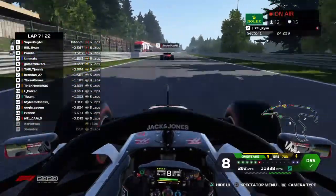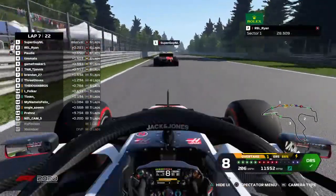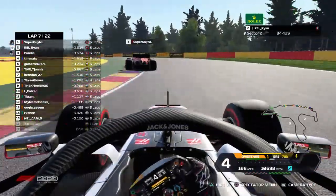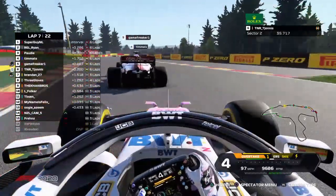As we head on, DRS is now enabled for Ryan. What can he do? ERS is also being used. He is catching up to the back of Super Guy NL. They're both using the ERS. He's too far back. He cannot send it from there. He is too far back. But Chonis has caught up to the back of Game Freaker.